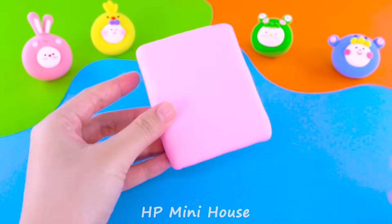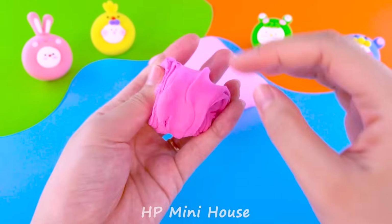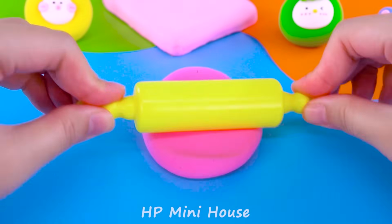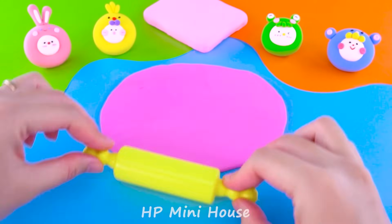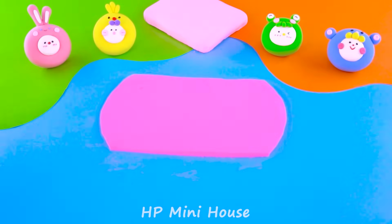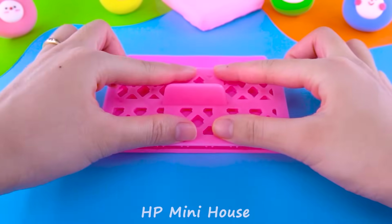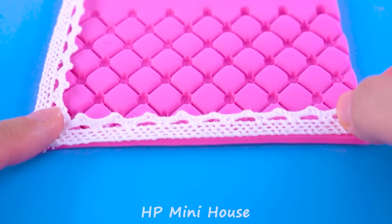Beautiful. Now another pink color to make a blanket. We need a rectangle shape. Now we add some details.